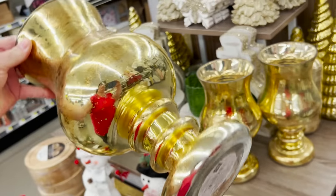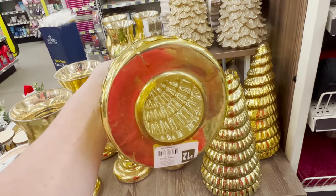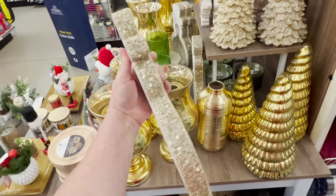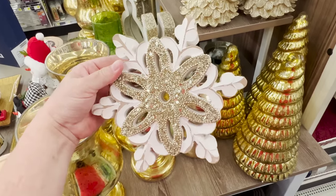This is a beautiful hurricane for $15. They do have some mercury glass inspired trees. There are two sizes in those, $15 and $12. They also have a wooden snowman with some beaded detail along the sides for $10. This is such a good buy, and these are gorgeous.